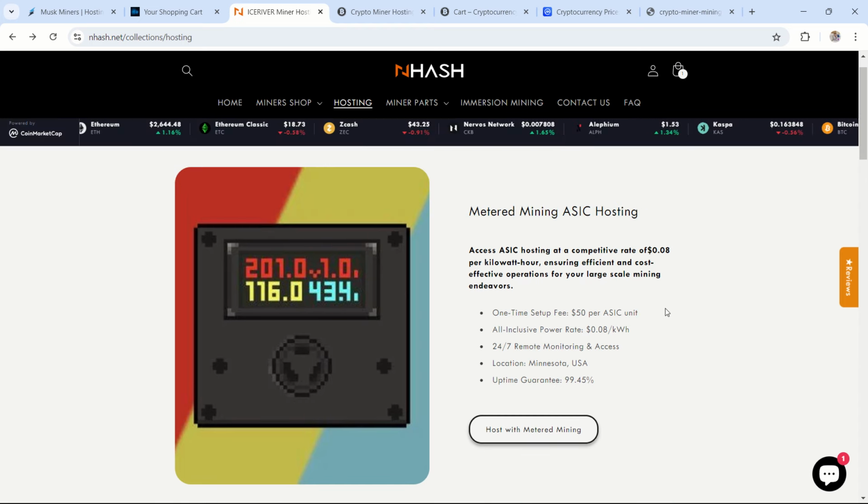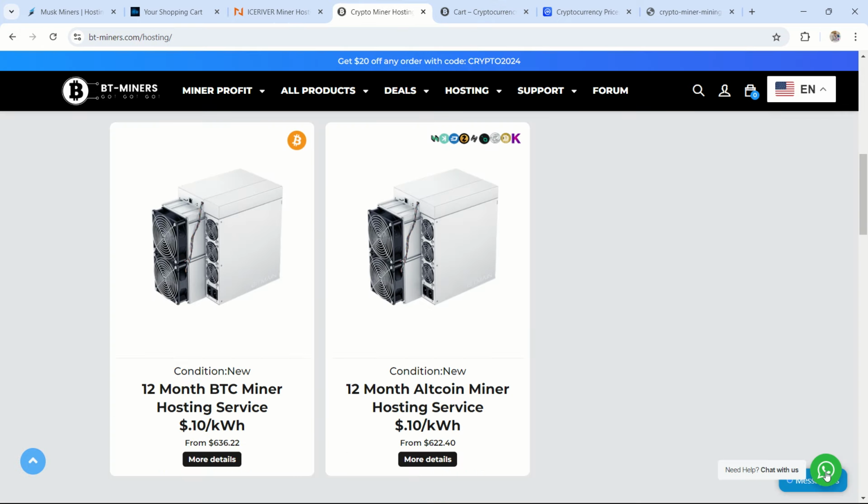I did the same thing with Musk Miners. Wonderful conversation with them. Same thing with Revolution Mining. Wonderful conversation. Text, call, email. BT Miners, yep, I go through their WhatsApp. Awesome, amazing customer service. These companies all do a great job. You as the consumer, you have to do your research in what you're buying. You can be your own worst enemy.